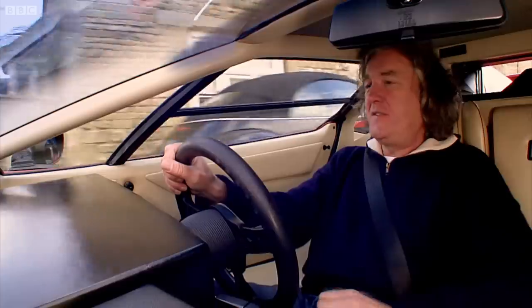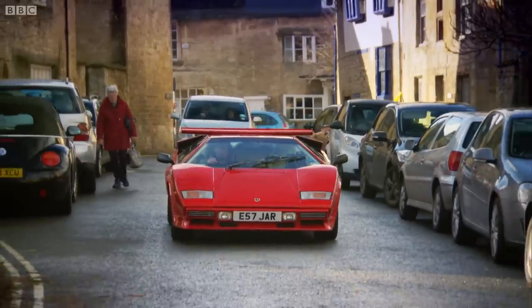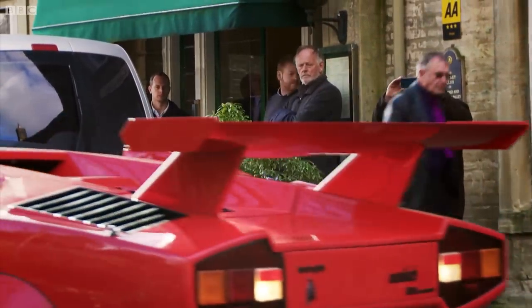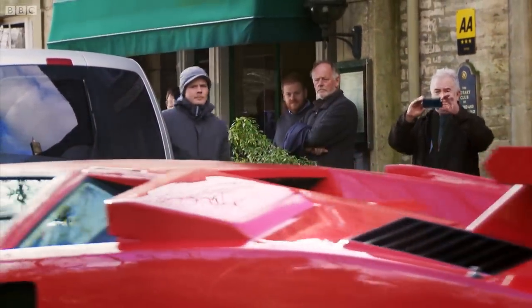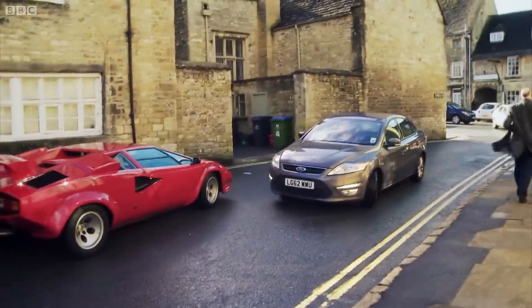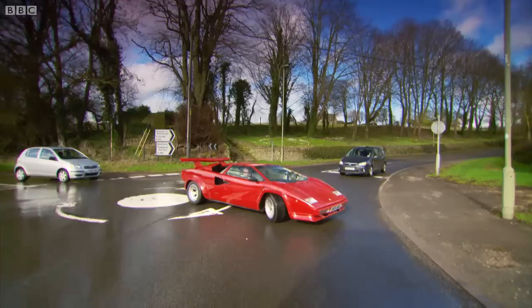It does about 15 miles to the gallon, which is terrible, but I suppose Rod Stewart wasn't really interested in the price of petrol. The cold, hard, grown-up reality of it is, unless you do happen to live on the sun-kissed shores of California, then owning one of these things is utterly, hopelessly impractical.